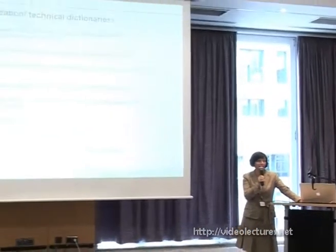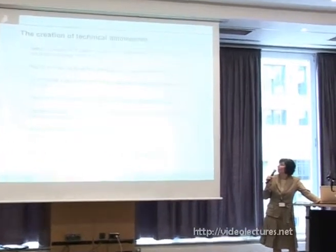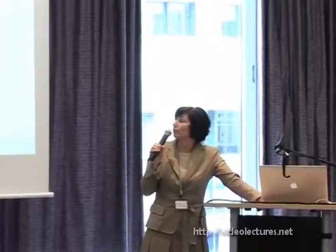Here you have a step-by-step description on how the technical dictionaries were built. You can see that the EPO and the National Patent Offices were involved. It was quite a lot of work. And actually, we think that the technical dictionaries are still a valuable deliverable per se.